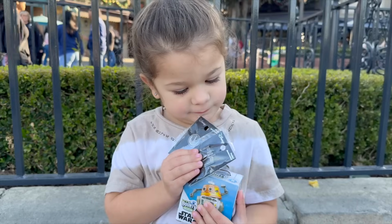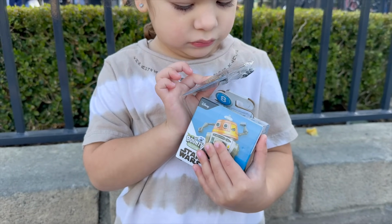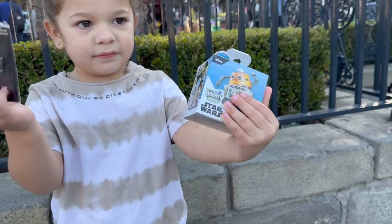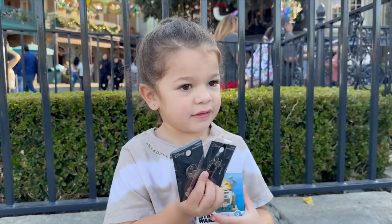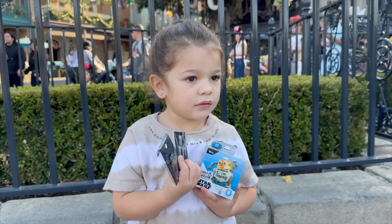So we just met up with our amazing friends, Chris and Lindsay. And what did they get you, Raylani? They got her some amazing pins as well as Chopper, and she's doing the shaking motion. What do you got to say, Raylani? Thank you guys. You can't go wrong with some Star Wars.